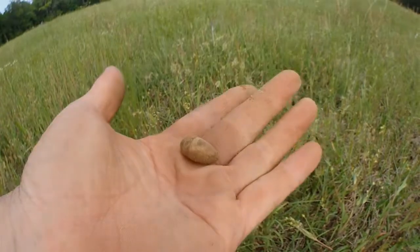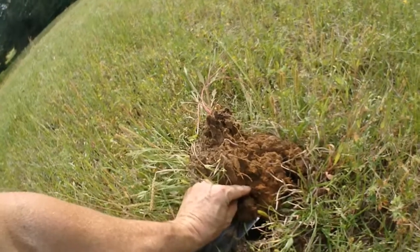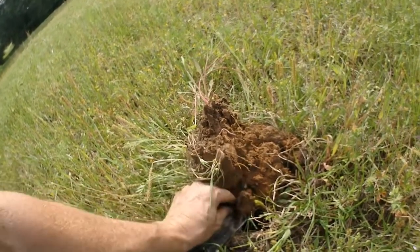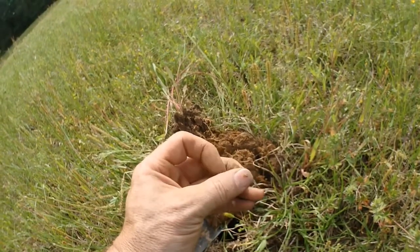I'll clean that up and we'll figure it out. Okay, just a few feet away, got the 36 caliber bullet that I'm used to seeing. I broke the plug open and it just fell right out. I hadn't even pulled the dirt completely out of the hole, but this is one of the ones I'm used to seeing. It doesn't have anything back here.